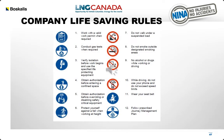The company life-saving rules are as follows. 1. Work with a valid work permit when required. 2. Conduct gas tests when required. 3. Verify isolation before work begins and use the specified life-protecting equipment. 4. Obtain authorization before entering a confined space. 5. Obtain authorization before overriding or disabling safety-critical equipment. 6. Protect yourself against a fall when working at height. 7. Do not walk under a suspended load. 8. Do not smoke outside designated smoking areas. 9. No alcohol or drugs while working or driving. 10. While driving, do not use your phone and do not exceed speed limits. 11. Wear your seatbelt. 12. Follow the prescribed journey management plan.